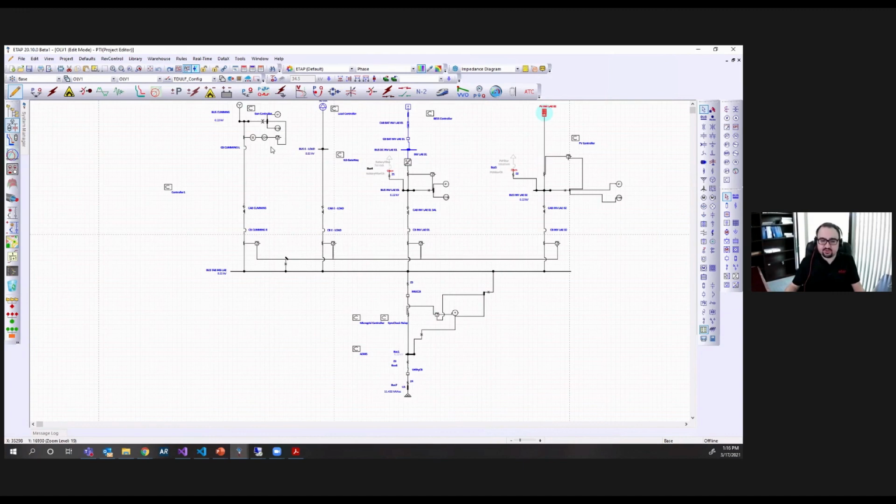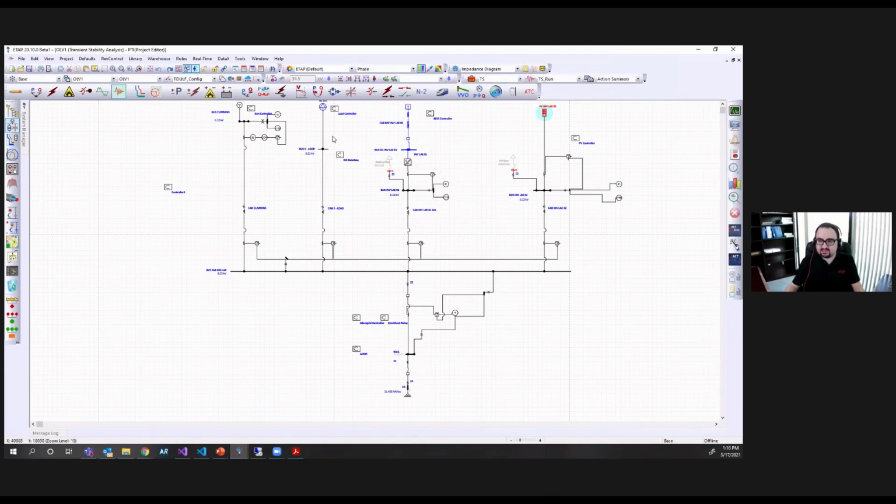Same for other units, same for the load, same for the diesel and other assets in the system. These are for time domain load flow. In transient stability, you also have the same pages. You can set the set points, and they will inject the set points that you set in the editor.